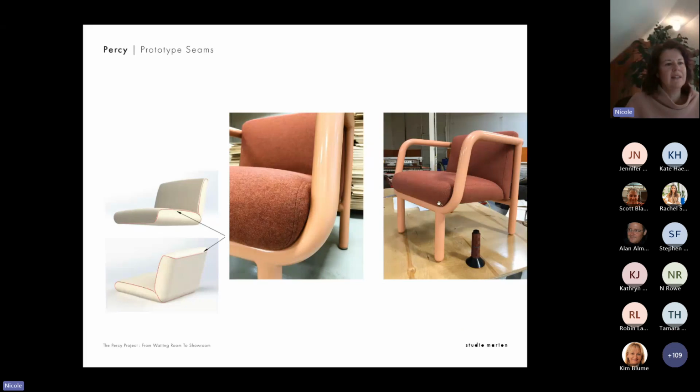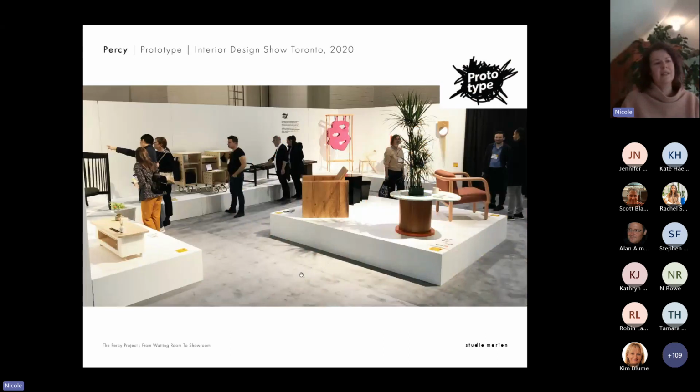We had talked about the seam color here, so you can see the thread match was really important. Again, I'm highlighting the path that this seam follows all the way around the edges of the chair. That was really important too. And then within 2 days, they finished it and sent it via FedEx to Toronto in perfect condition, and it was shown here at Prototype.